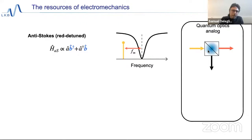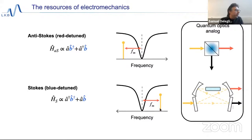On the other hand, if we set the pump one mechanical frequency above, the energy of the pump photons exactly coincides with the sum of the energy of a resonant photon and the phonon. So you can generate pairs of photons and phonons. And so the dynamics this time is really equivalent to that of the field inside a non-degenerate OPO.